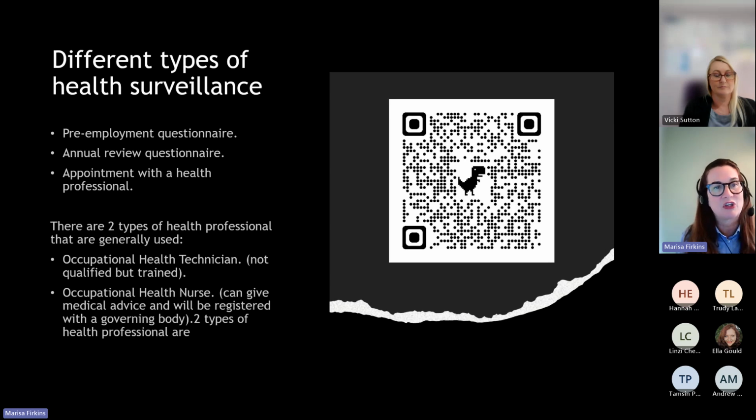So they have to have a unit on site that's totally separate and quiet in order to conduct some of the health screening tests. Now, one thing you might not know is there are two types of health professional that can conduct health surveillance. The first is an occupational health technician. Now, for a low risk business, or sometimes where there's limitations around budget, a company will go for this option.